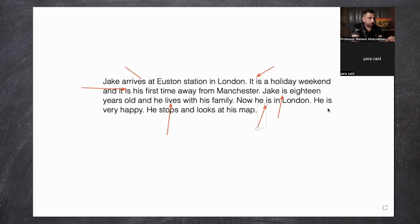That's present simple. He is again very happy. He again stops and again looks at his map. So what do we notice here?